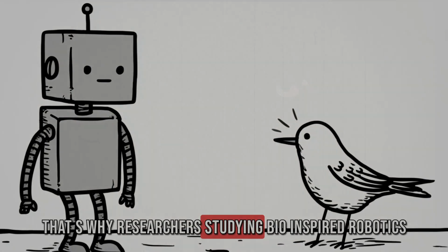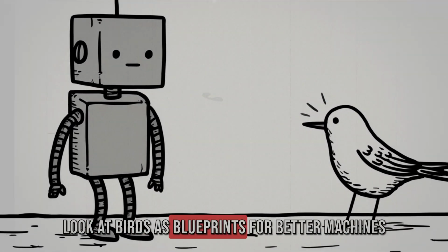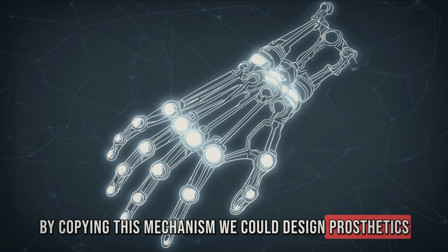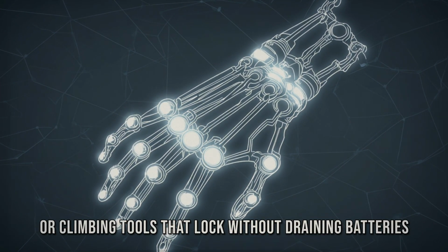That's why researchers studying bio-inspired robotics look at birds as blueprints for better machines. By copying this mechanism, we could design prosthetics or climbing tools that lock without draining batteries.